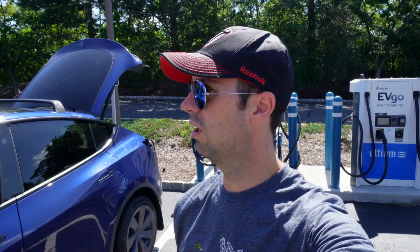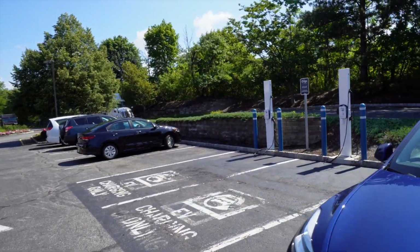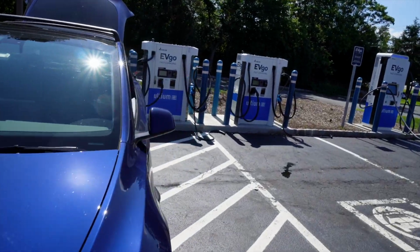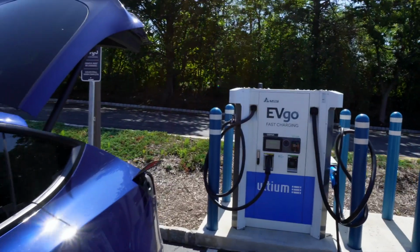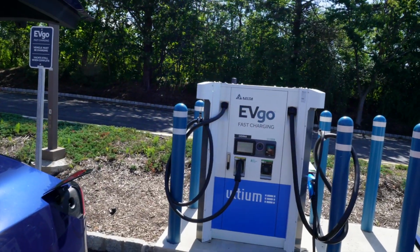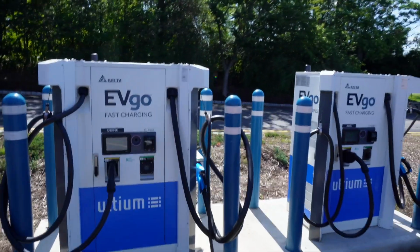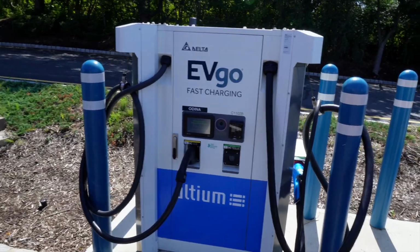All right, well, interesting spot here. So we are at a Courtyard by Marriott's, and we've got 2 level 2 chargers. And then these 2, let's see, these are 100 kilowatts at the CCS, and then they've also got a Tesla handle. The Tesla one is 50 kilowatts, the CCS one is 100 kilowatts. So basically, if you do Tesla, you're getting the slowest right here.